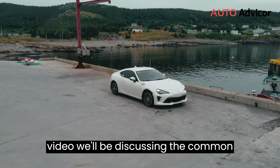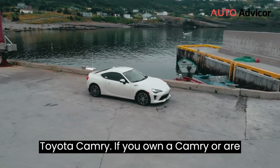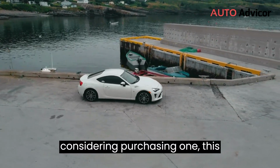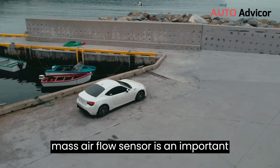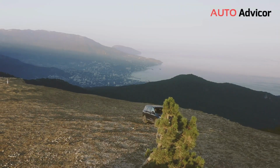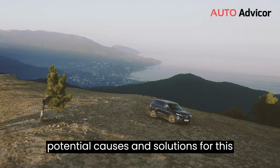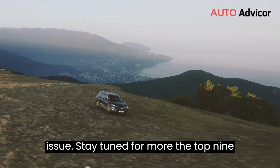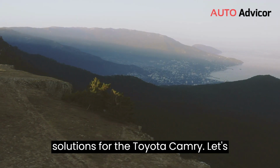In this video, we'll be discussing the common mass airflow sensor problems in the Toyota Camry. If you own a Camry or are considering purchasing one, this information is important to know. The mass airflow sensor is an important component in the engine of your vehicle, and when it fails, it can cause a range of problems. We'll talk about the symptoms to look out for, as well as the potential causes and solutions for this issue. Stay tuned for more. The top 9 mass airflow sensor issues and their solutions for the Toyota Camry.